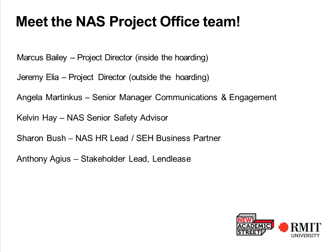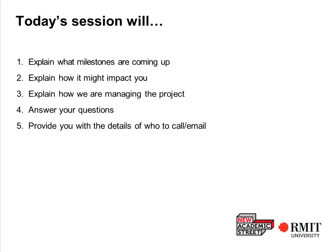As part of today's session, I'll summarise what we're going to go through. We're going to be explaining what the construction milestones are that are coming up. We're going to be explaining how it might impact on you as staff members. We're going to explain how we're managing the project and answer your questions, and also provide you with the details of who you can call or email if you have any questions further down the track.